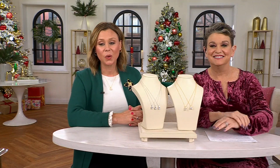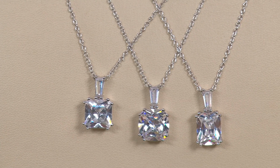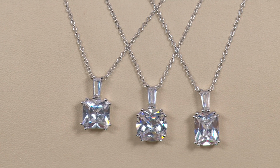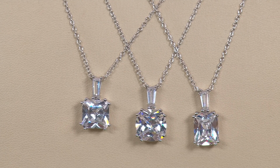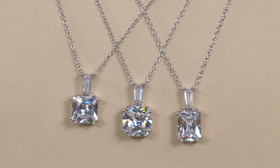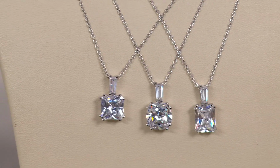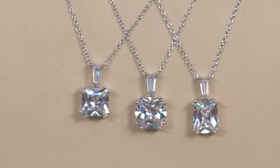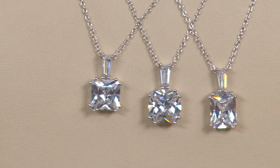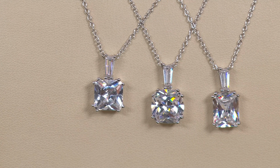There you go, forever. And the way that this takes the classic look of a solitaire makes it so extra special. We've gone up in the carat weight, yes, but look at the way that it's also set. You have double prongs in the 4 corners, and then instead of just a classic precious metal bail, we actually faced it with a beautiful tapered baguette. So it almost gives this illusion that the stone is floating along the chain, because tapered baguettes have a step cut like the Asscher cut we love so much, clean lines. So it almost is like see-through in a way until you see those gorgeous flashes of color.